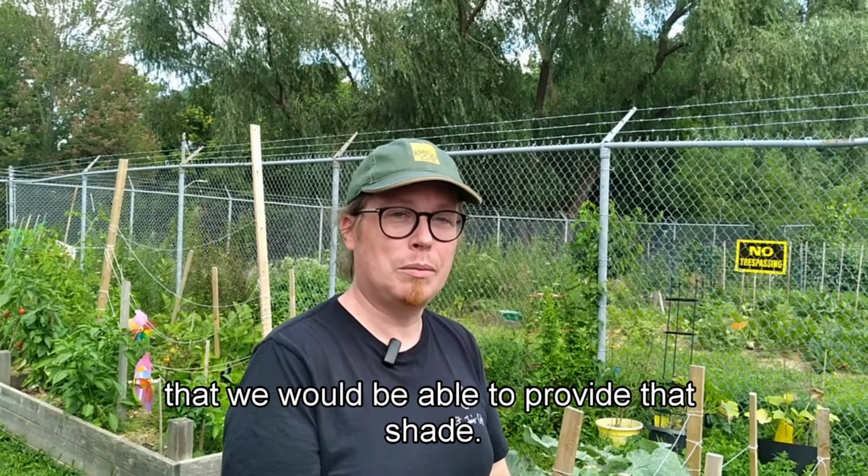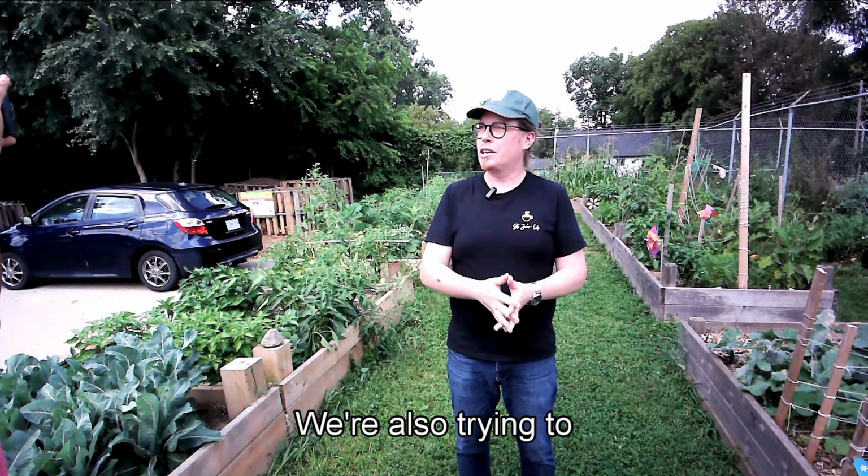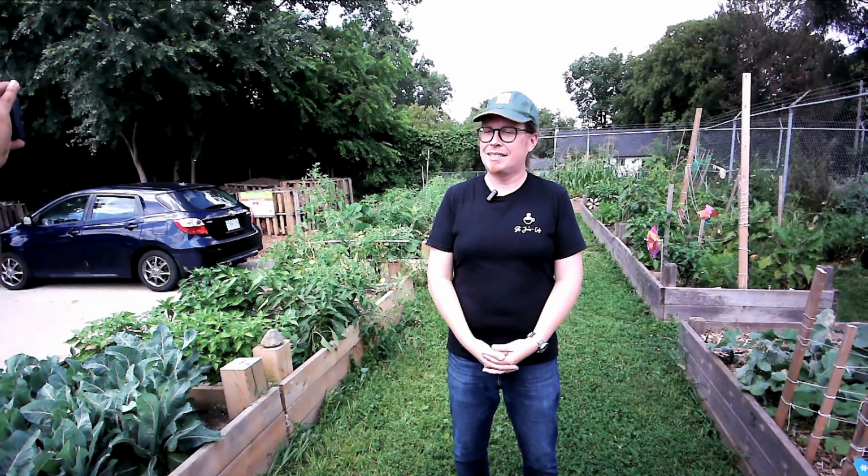so that we would be able to provide that shade. But we also have the side of the building that's a driveway for our neighbor, and for us, it was just barren scrub land. So we planted a wide variety of trees there that will help when they grow larger. They will shade the building in the summer, reduce our cooling costs, but then they will be leafless in the winter, so we'll still be able to absorb that winter heat and save on our heating costs. So not only are we trying to beautify the property, we're also trying to improve our cost of heating and cooling the building.